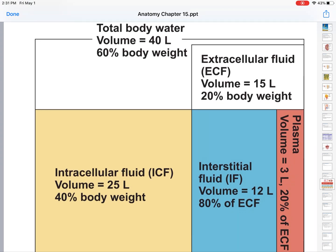So here's your total body water. Volume about 40 liters. So if you think about a 2-liter bottle of pop, about 20 of those contains all the fluids in your entire body. It is 60% of your body weight. So if you weigh 200 pounds, 120 pounds of that is bodily fluid. If I did the math right. I'm pretty sure I did it right, but don't hold me to that.